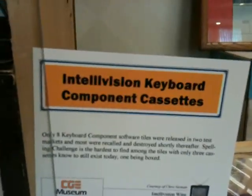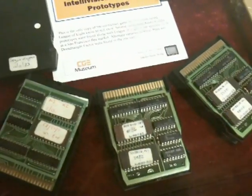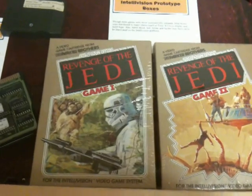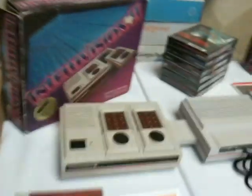Got the component cassettes right there. Over here is the BASIC component for the Intellivision. Some Mattel prototype games right here. Swords and Serpents. See what that looks like on the inside of Intellivision. Some of the Activision prototypes. Test cards. Of course, you got right here for the Intellivision, Revenge of the Jedi, Game 1 and Game 2. These are the prototype boxes. Of course, here you got the Intellivision 2 system.